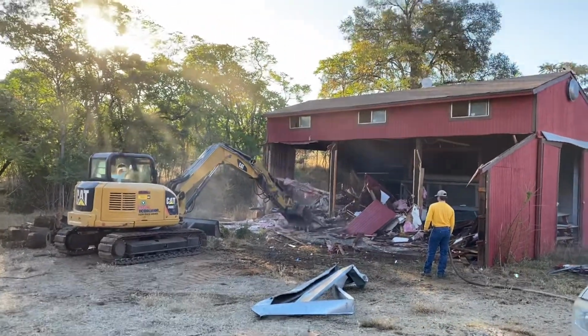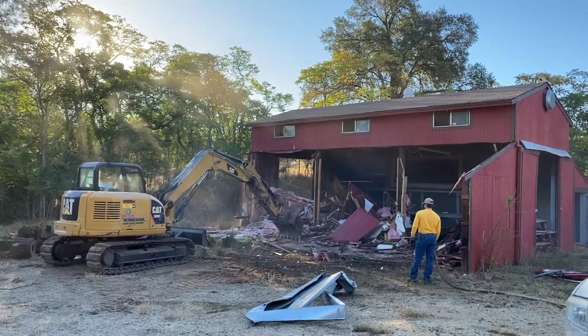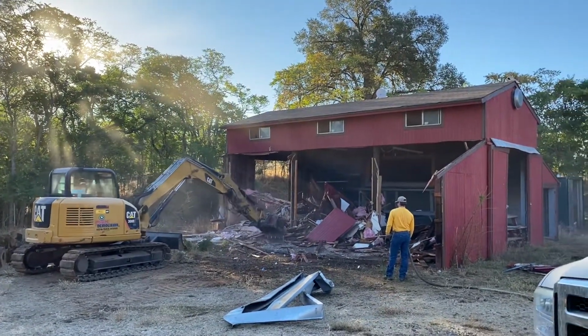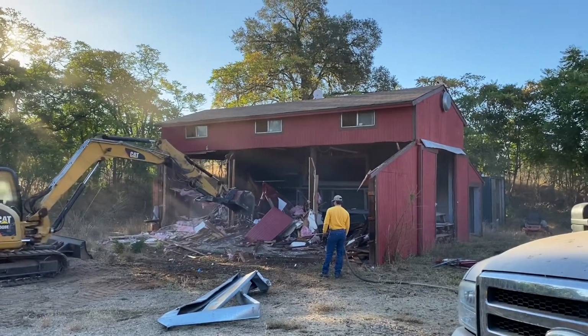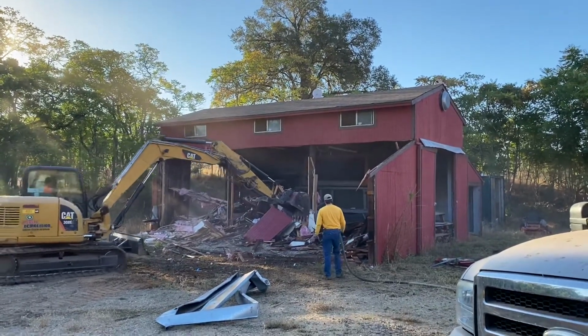The one thing I love about watching my husband work is that he really is like one of the cleanest demo guys ever that you will see, and this job site will look immaculate when he gets done.